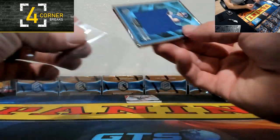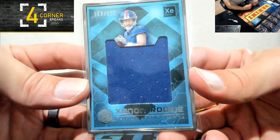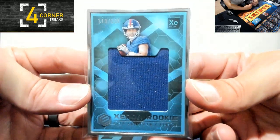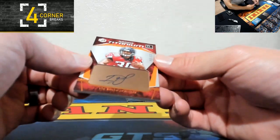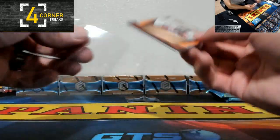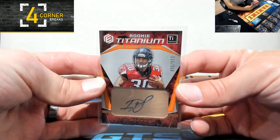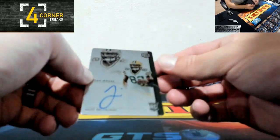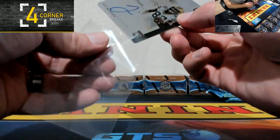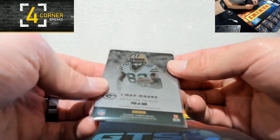Laletta, Giants, 125. See, his name's Kyle, and it looks like K-U-L-E, Cole, Kuehl. I don't know. Ido Smith again for the Falcons. This one is 350. Jamon Moore, Packers. Nice hit for the Packers. 149 of 199.